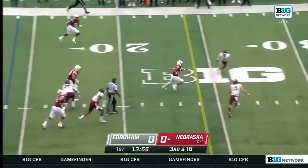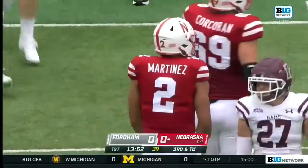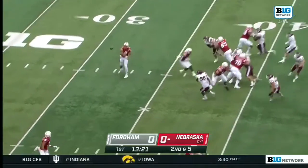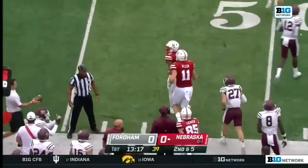Martinez steps up, runs out of one tackle. 25-yard line, 30, lunges forward, and there is the ability to run the football for Adrian Martinez. Turns a 3rd and 18 into a 1st down. Martinez to throw. And it's Toure with his 2nd catch of the game. The transfer from Montana, where he put outstanding numbers.